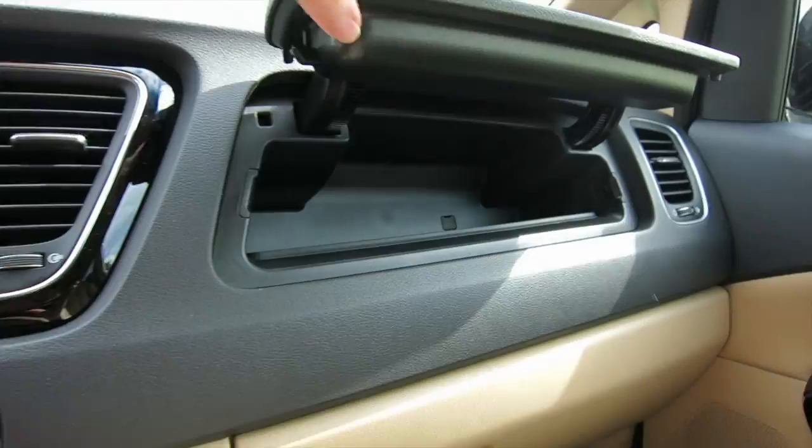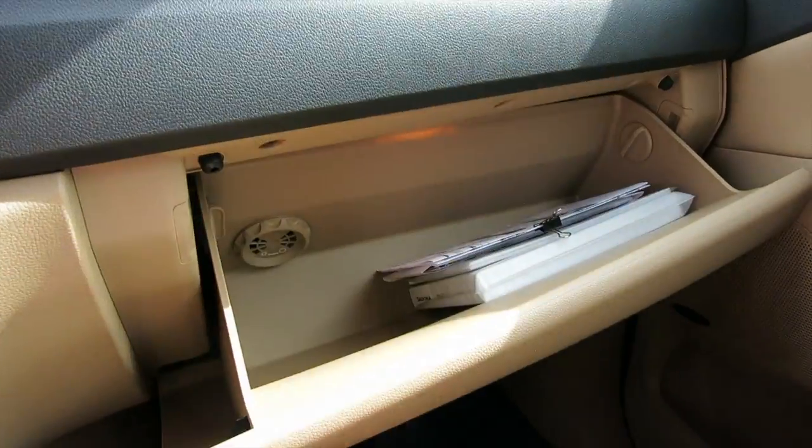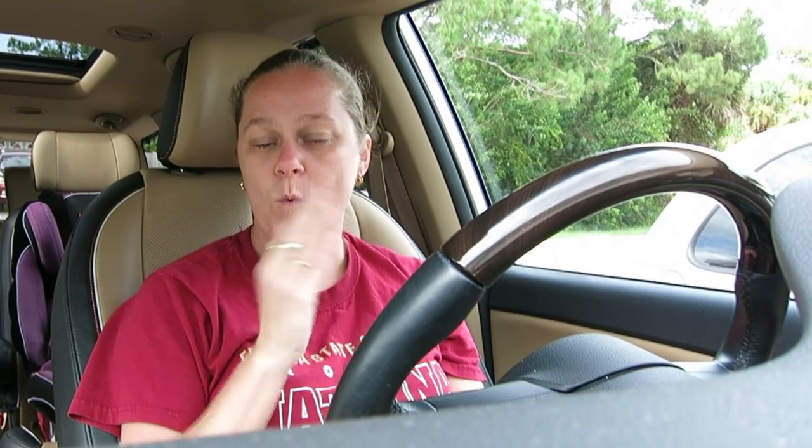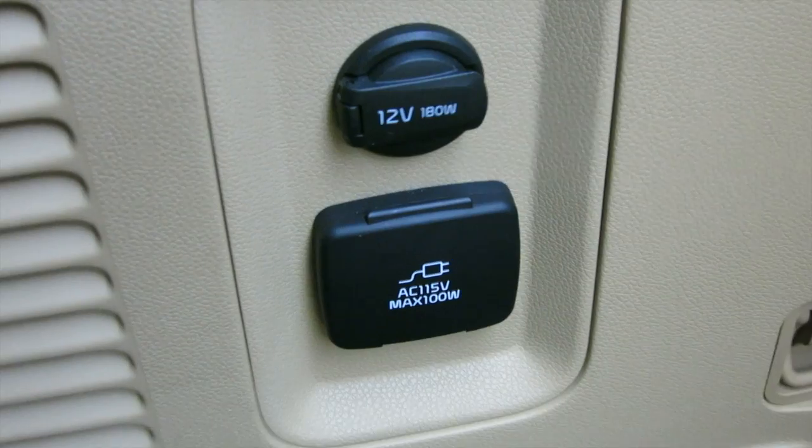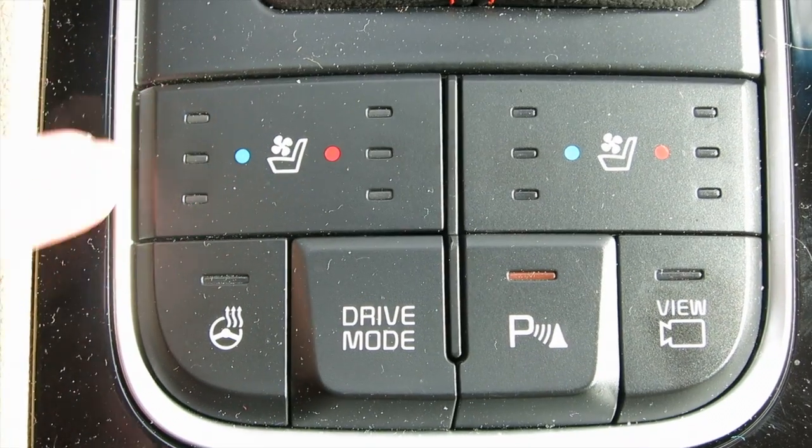It's got 2 glove compartments, one of which is air conditioned. It has a vent inside. That way if you wanted to put a drink in there to keep cool, it will stay cool while the vehicle's running, of course. Tons and tons of USB ports and 12 volts for car chargers. Heated and cooled seats, heated steering wheel. I think that's pretty much it.